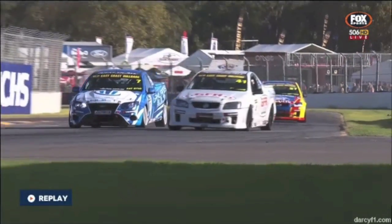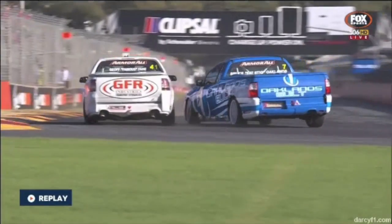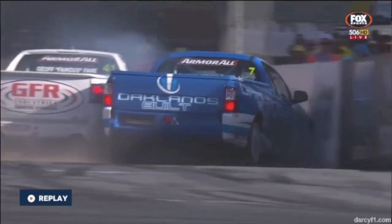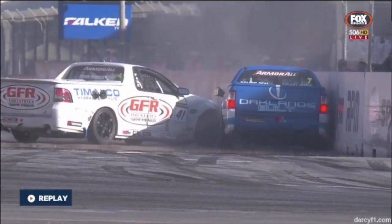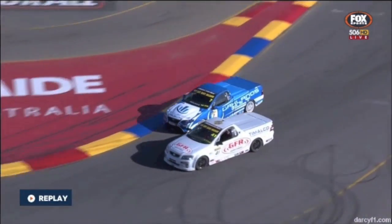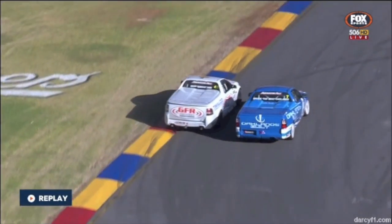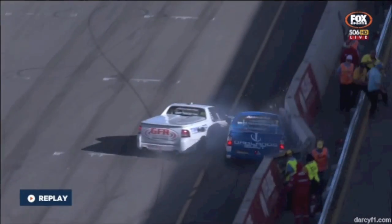Yeah, I think he's going to be in a little bit of trouble. Like, this was actually a pretty good pass. Oakland's actually went down the inside, and it all looked pretty cool, but for some reason, Fane sort of said, well, I don't really like that, so I'm just going to run you straight into the wall. And that was a hard hit. Like, they are concrete barriers. So Oakland's just drove down the inside. It actually was a pretty legitimate move. Left him enough room on the real estate on the way out, but he's just yanked right on the wheel.